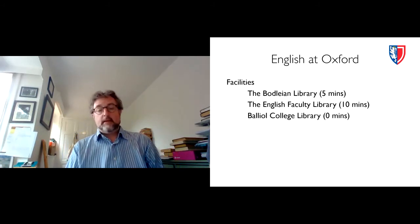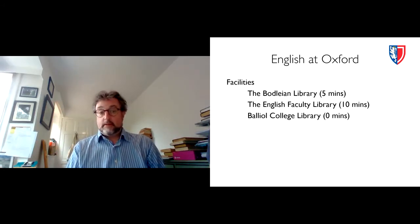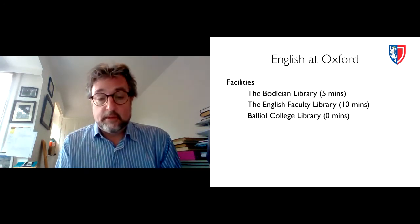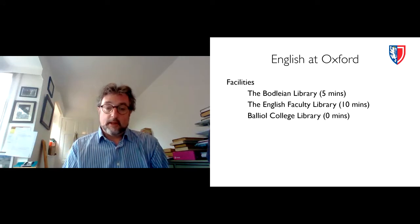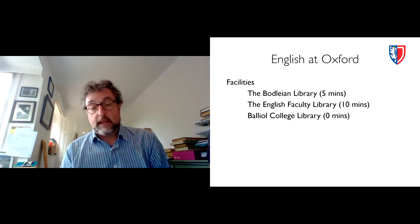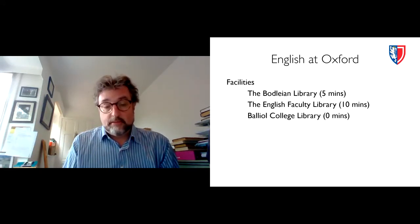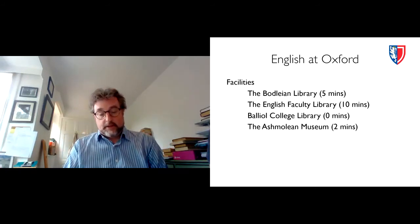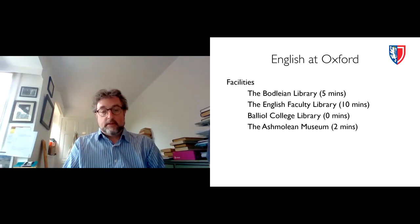It's a large library with extremely good holdings in the humanities, including English, and actually also with very, very good what we call special collections, so historic collections, manuscripts and old books, all of which are available for you to look at, and many of which are involved in our teaching. If you are tired of the text and you wish to lavish your eyes upon images instead, the Ashmolean, which is the oldest public museum in England and one of the greatest, is 2 minutes out the back gate.